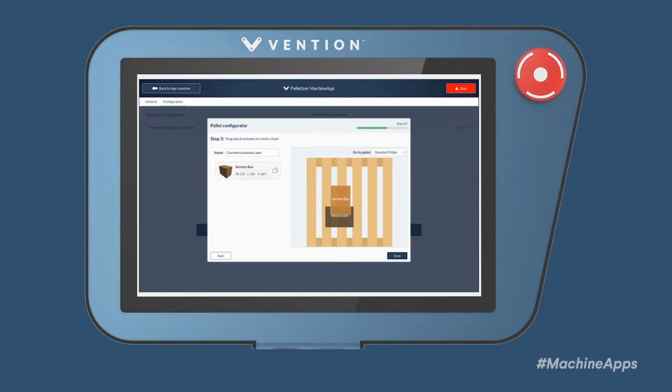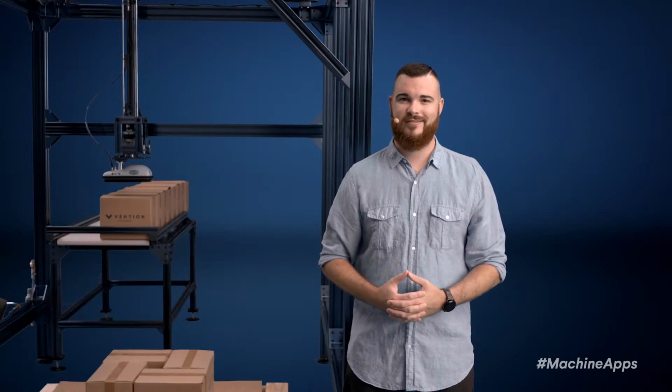a virtual pallet. Once you press play, you will also receive real-time information such as the status of the process, progress notifications, and even a live graphical representation of the palletizer in the works. Let's press start and watch this beast in action.